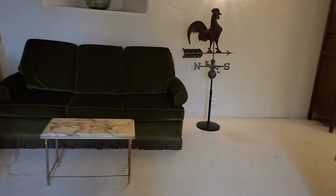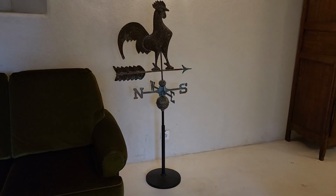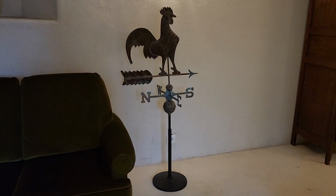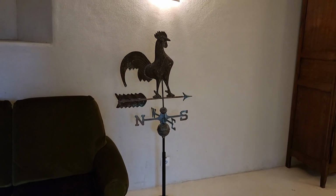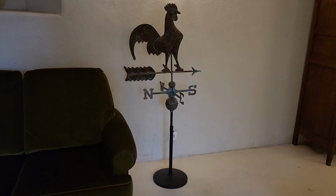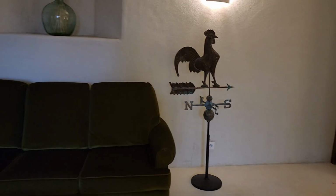And now in terms of some of the other details, this weather vane was a gift from Mr. Huff. I think it was an anniversary gift. It could have been another occasion, but I absolutely love it. It's a copper weather vane. We had it on the landing in our old house, and it just felt perfect in this room.